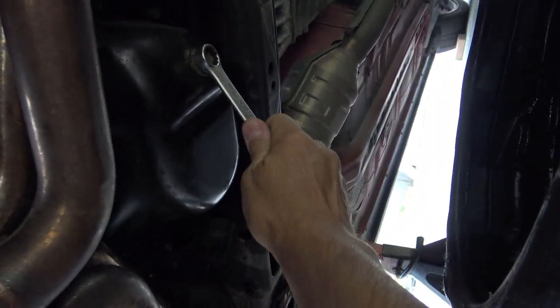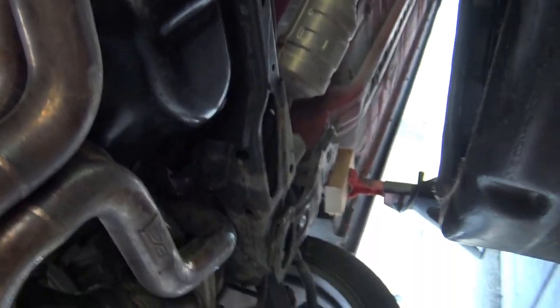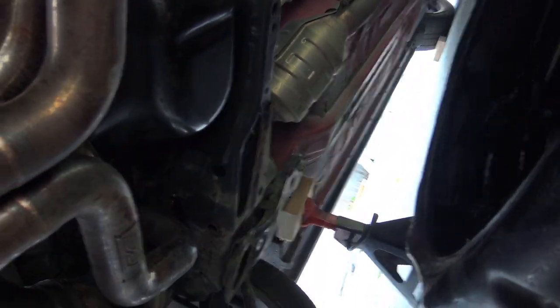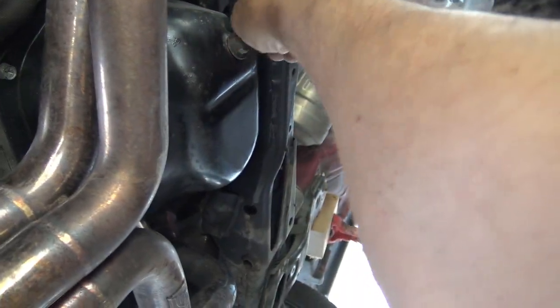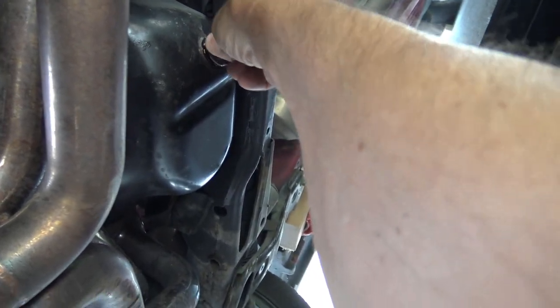Okay, I already loosened that already. It wasn't actually that loose. And the rest of the way you're going to go by hand. Going to try to keep my hand above so that the oil doesn't go on my hand. Try to keep it above. And keep the bolt in the hole as long as you can, tight, until it's obviously loose, which it is right now. And there we go.